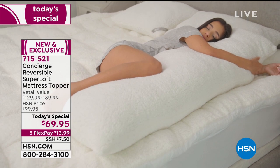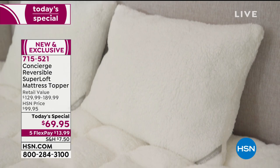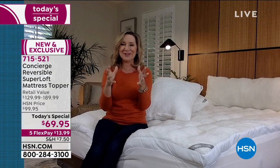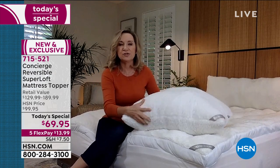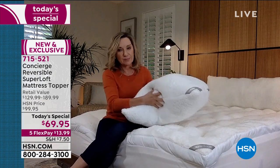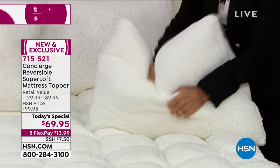Oh my gosh, that body pillow. Look at the body pillow. Oh, I know. 54 inches long. That is like your new best friend. You might ditch your partner for that body pillow. And then, of course, the faux Sherpa pillows. I think they really do show you the feel of this entire topper for your bed, because it is a game changer. Look how cuddly, look how comfortable.